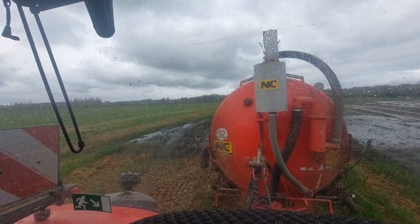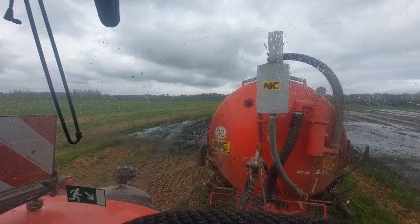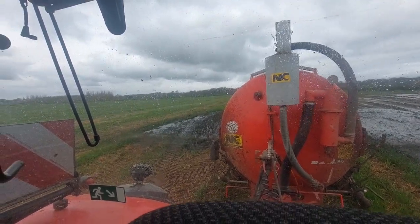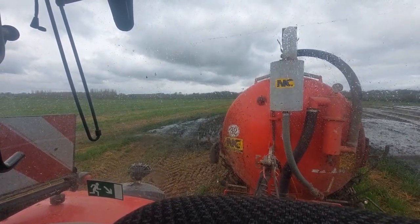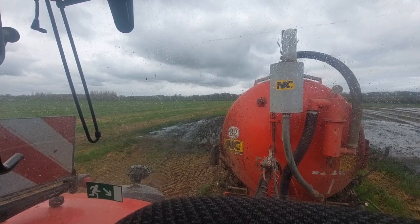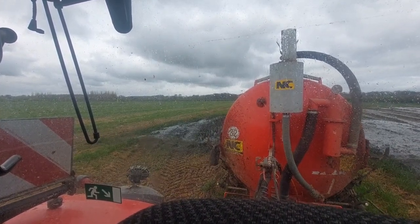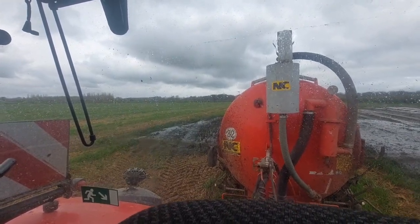So the next tanker should be here shortly. That's actually quite a smart one. Valtra N195. So yeah, I'll call it 200 horse. Not N, T195. So 6-cylinder, 200 horse, 5th generation.